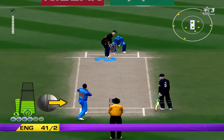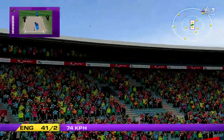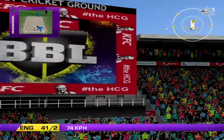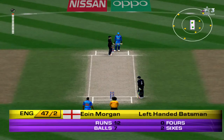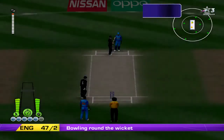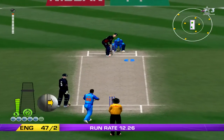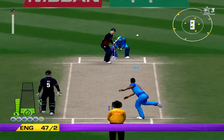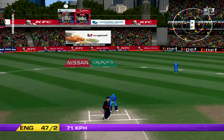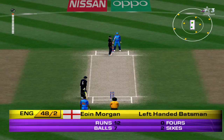So good for the bowler. It doesn't matter if it's in the air when you hit it that far. He picked that up beautifully. Straight through to the keeper. Wide ball signaled by the umpire.